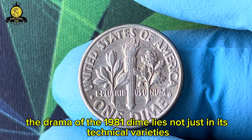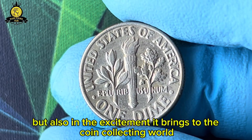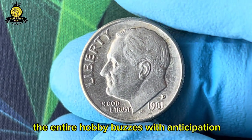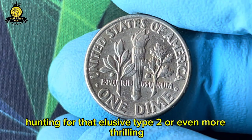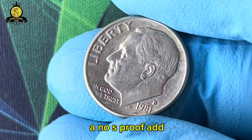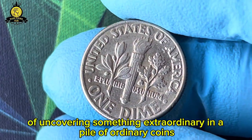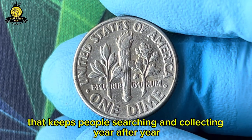The drama of the 1981 dime lies not just in its technical varieties but also in the excitement it brings to the coin-collecting world. When a rare variety is discovered, the entire hobby buzzes with anticipation. Stories of collectors digging through proof sets, hunting for that elusive Type 2 or, even more thrilling, a no-S proof, add a sense of treasure hunting energy. It's that possibility, that slim chance of uncovering something extraordinary in a pile of ordinary coins, that keeps people searching and collecting year after year.